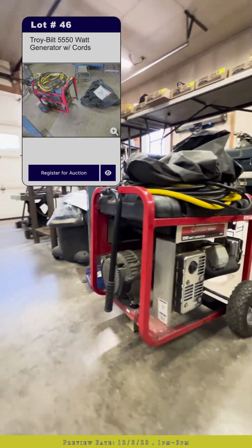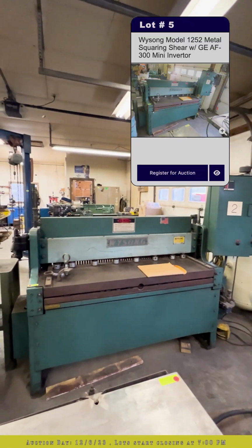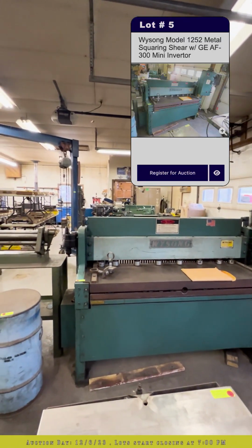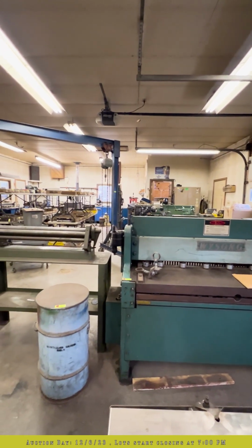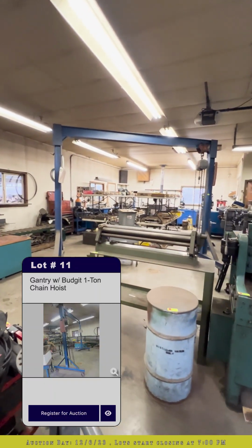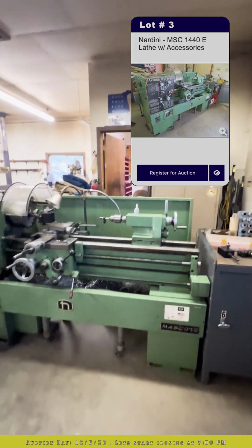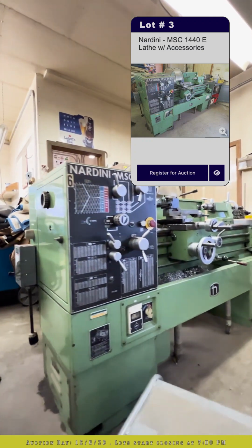There's the Troy-Bilt 5,500 watt generator. Wysong squaring shears. Joe said the handiest piece of machinery he ever bought. There's a set of rollers there. I believe they were 30-inch, might have been 36-inch. The catalog will tell you. That is a Nardini MSC 1440E lathe.